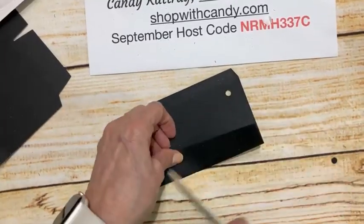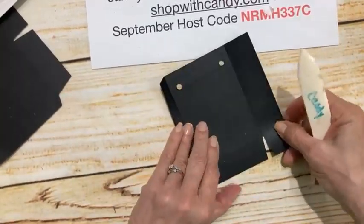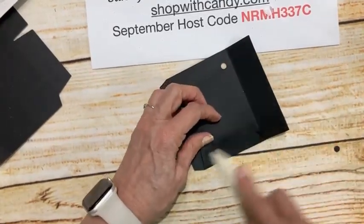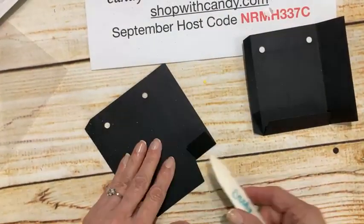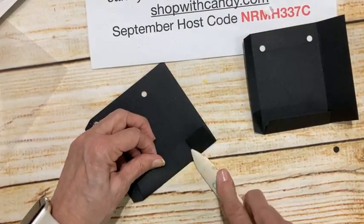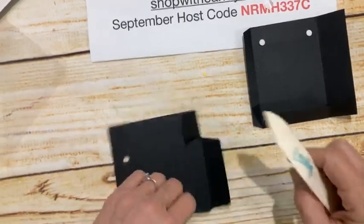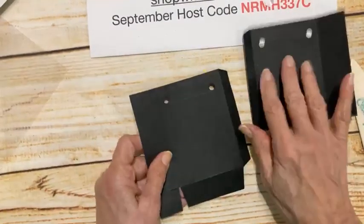Okay, all I'm going to do is go inside on all of these score lines, and you only need a tiny bit of adhesive for these, which is really nice. Now, one thing that I did is going to kind of bite me in the backside. Let's see. I was going to show you something.